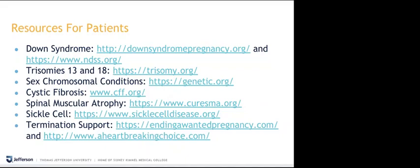This information is not always just for choosing whether to terminate a pregnancy or not. Of course, that is an option, but some people do plan to continue a pregnancy. So these are some of the resources that we provide, like downsyndromepregnancy.org, as well as some support for those who do choose to terminate a pregnancy. Those 2 links are really great websites that are certainly very understandable and wonderful to provide to patients. So that's another thing that we do as a genetic counselor. I just want to make sure you guys had access to those links as well.